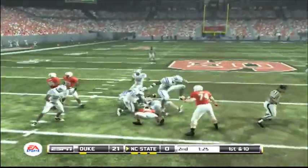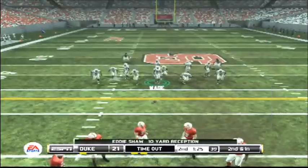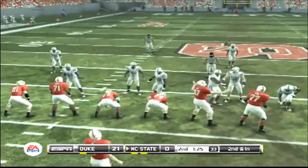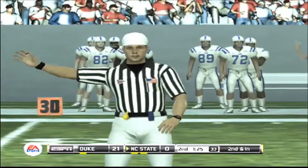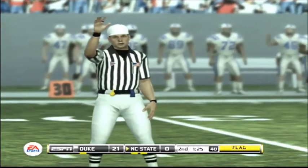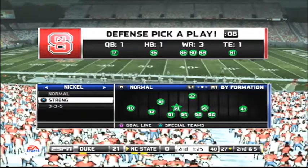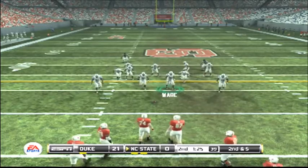Throws a laser across the middle. Nice pickup as they connect on the pass play. But they look to be in sync right now. They're both reading the defense properly, and the result is a nice game. And there was some movement on the line. Step up. Let's start on the offense. Still second down. It's second down, 5 to go.